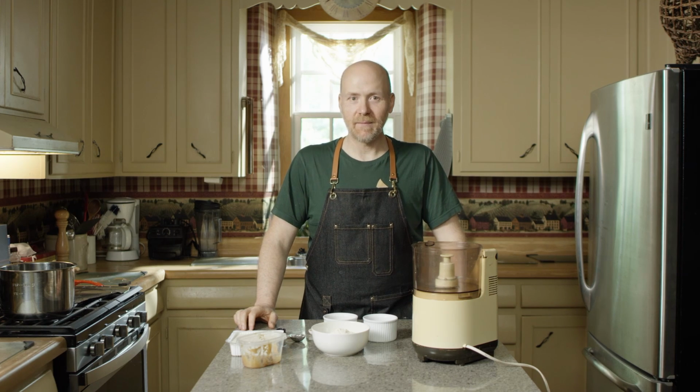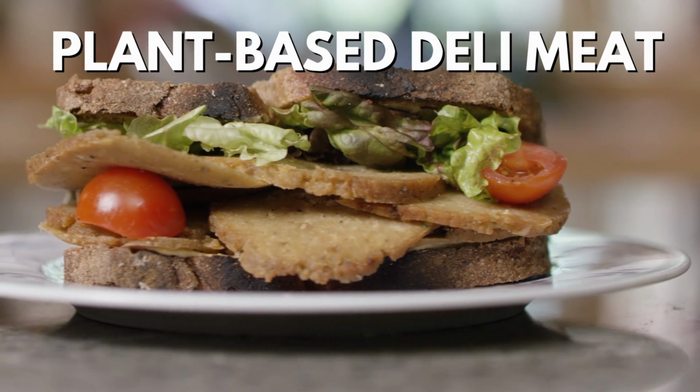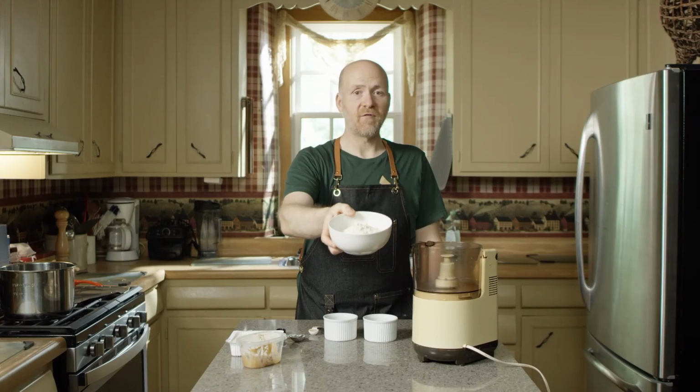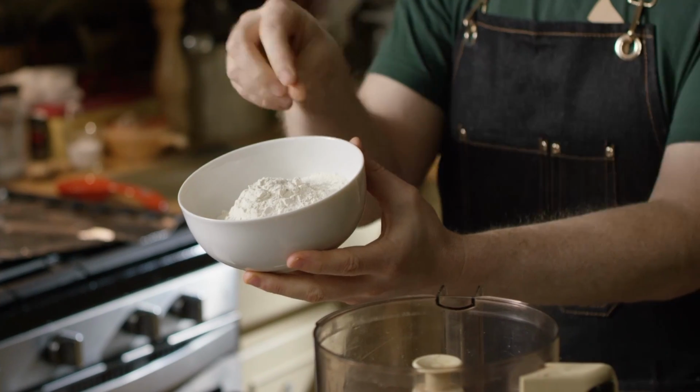Grocery stores are full of fake plant-based deli meats, but let me show you how to make one on your own that comes together quickly, freezes well, and saves you a ton of money. The magic ingredient you need for this is Vital Wheat Gluten. This is what's gonna give it the right texture and binding agent.